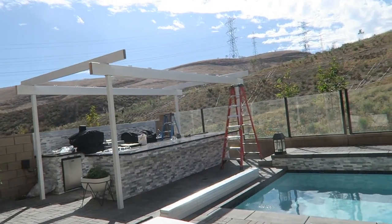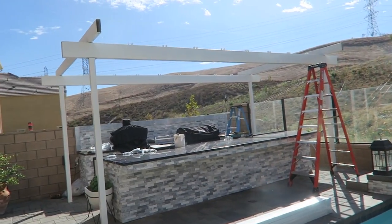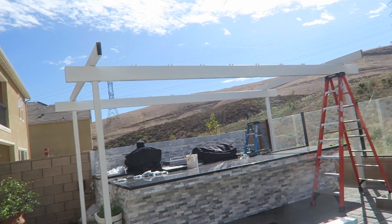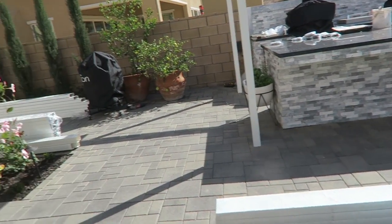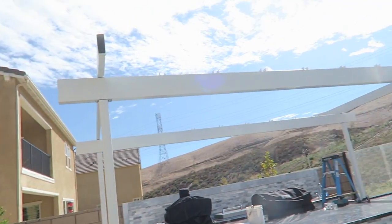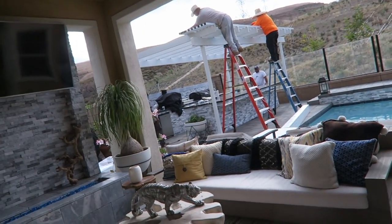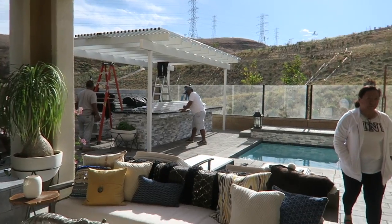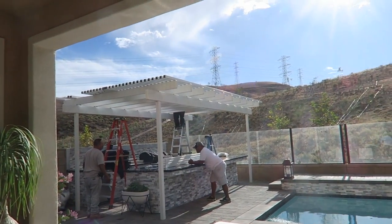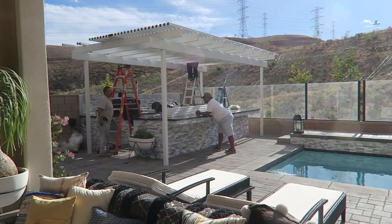So this is how it's looking. It's looking pretty good. I'm pretty excited for this. They went to lunch right now, so they'll be back to finish up, but they still have a lot of pieces to put on. Wow, that is looking really nice. Another update on the pergola. It is looking pretty fantastic. I like it a lot.